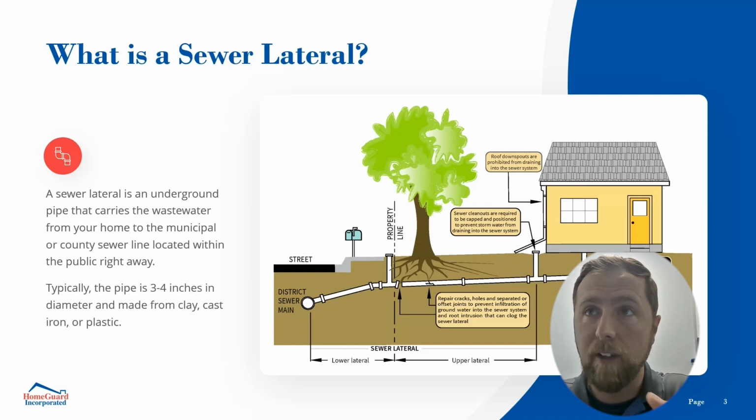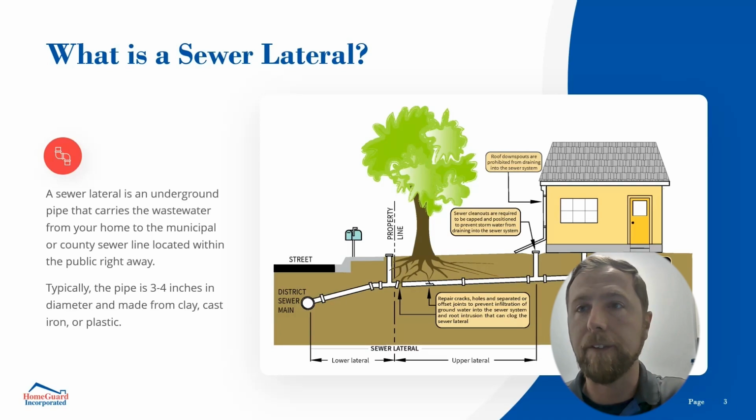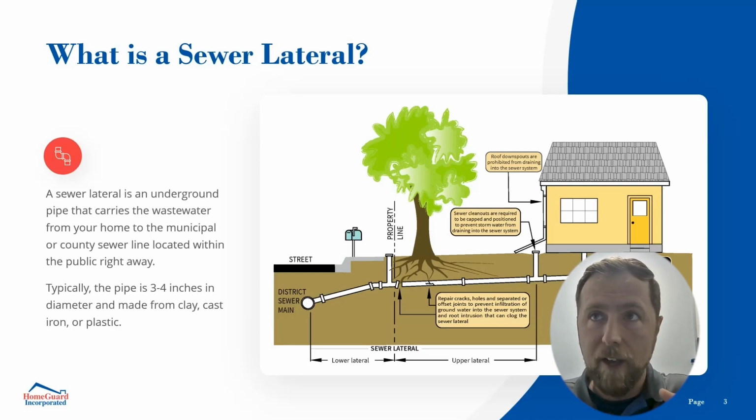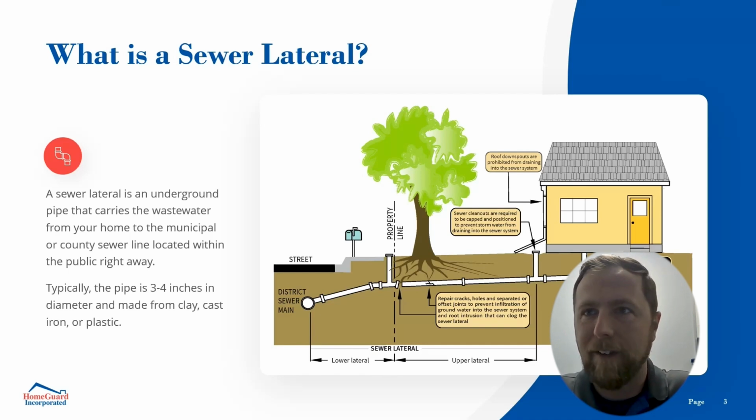Now this sewer lateral is a 3 to 4 inch pipe. It's usually made of clay, plastic, or cast iron. Those are the most common materials that we see. There are a few other materials that are a little more rare, like concrete, or this great material, I'm being sarcastic here, called Orangeburg. Orangeburg is basically a pipe made out of tar and paper. I mean, it was a horrible design, and it started being used in the 70s because cast iron was expensive.